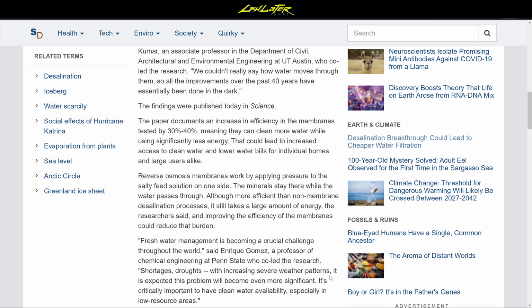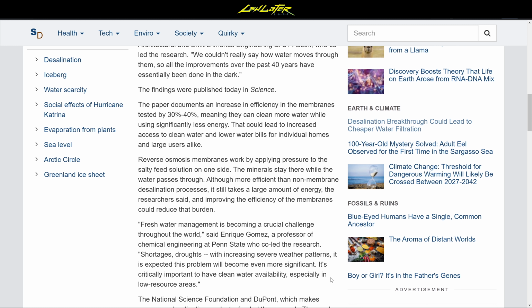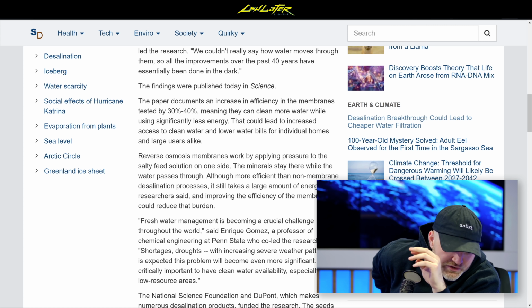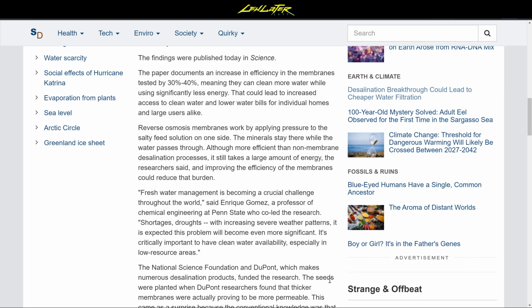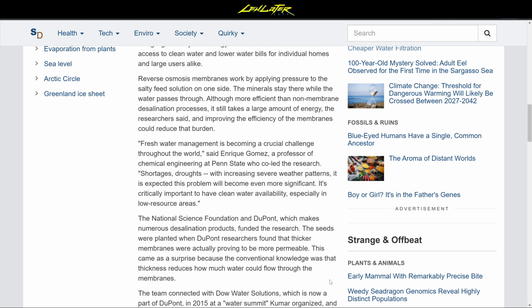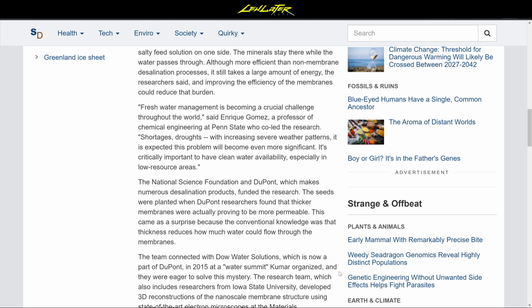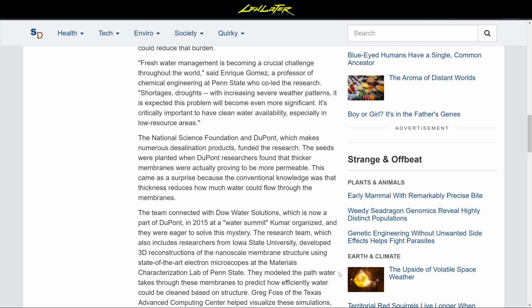Well, that's awesome, if we can make it available for all nations. An increase of 30 to 40% in the membranes tested means they can clean more water using significantly less energy. I don't know, maybe they can put those fires out or grow more almonds.